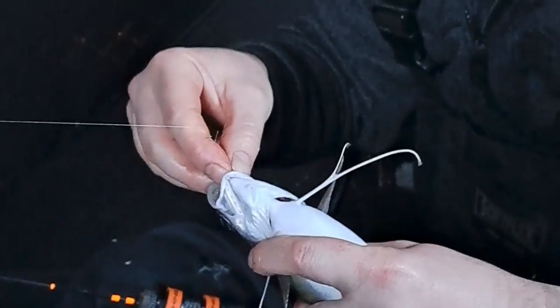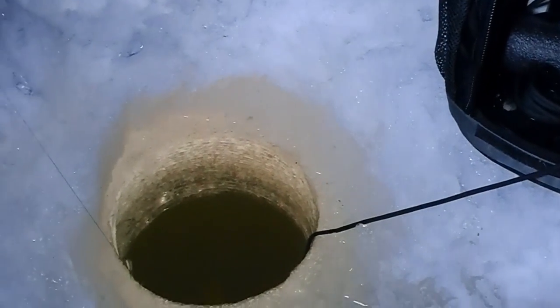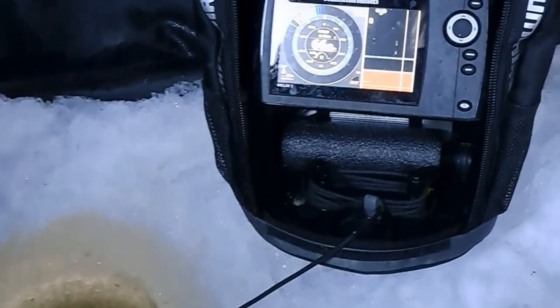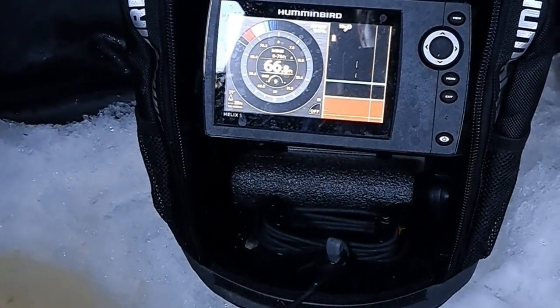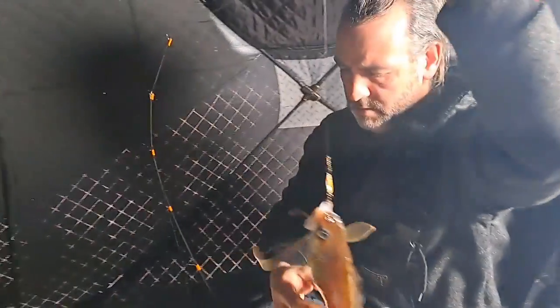It's a saltwater fish that we catch ice fishing out here in the Maritimes. Brackish water out here. Yep, it's brackish water. Almost 70 feet. There we go. Ah, another red. On fire. Holy. Super cool.